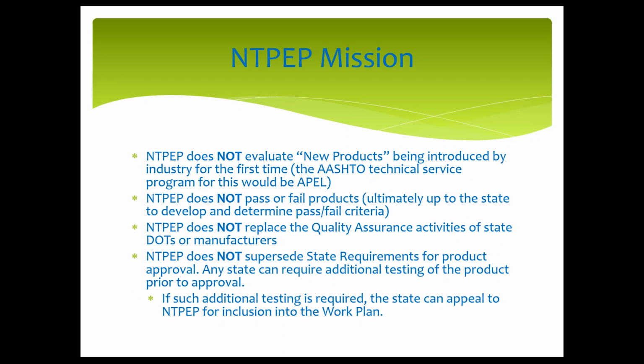This program does not evaluate new products being introduced to industry for the first time. We don't act as a research avenue for industry members to use. There is a different technical service program through AASHTO, which is APEL, which we work hand in hand with. NTPEP does not pass or fail products. Ultimately, that is up to the state to develop and determine pass and fail criteria. NTPEP is only responsible for reporting the data of the audit and the evaluation to the states, and then they can certainly use it at their will.